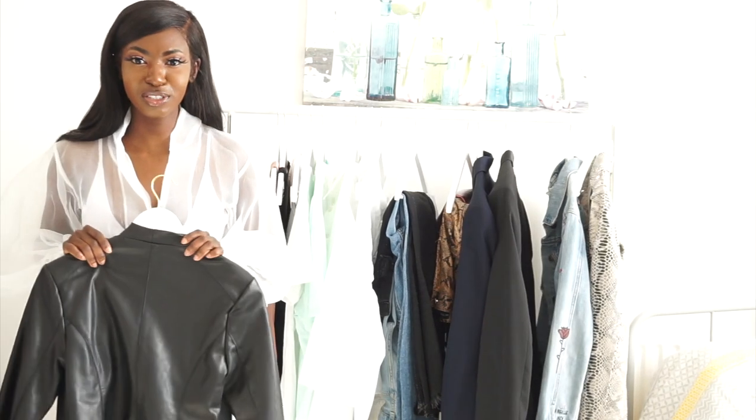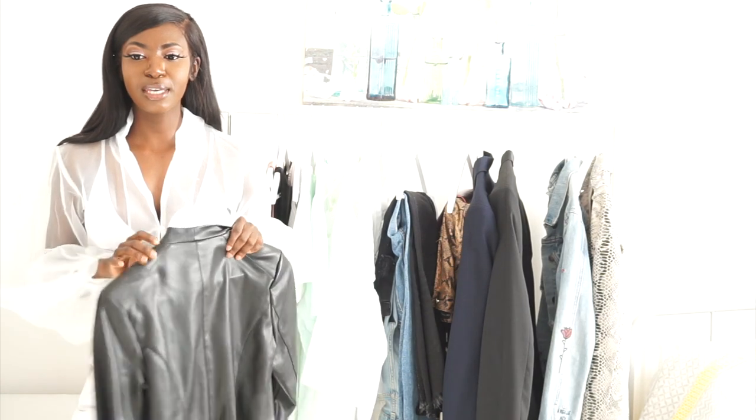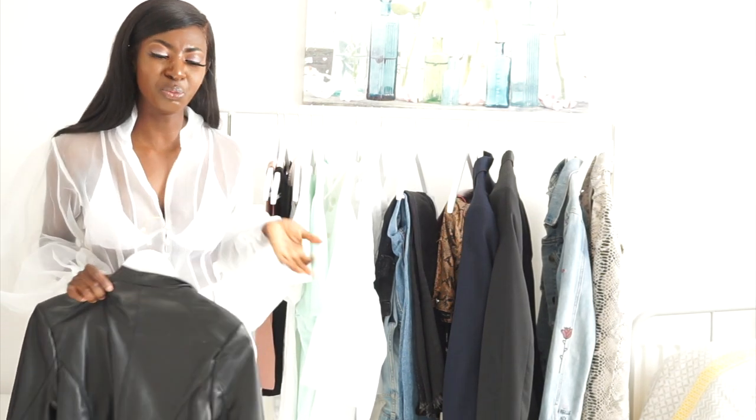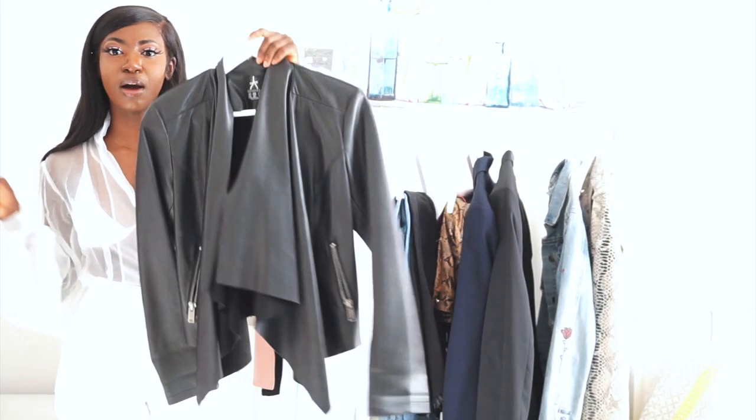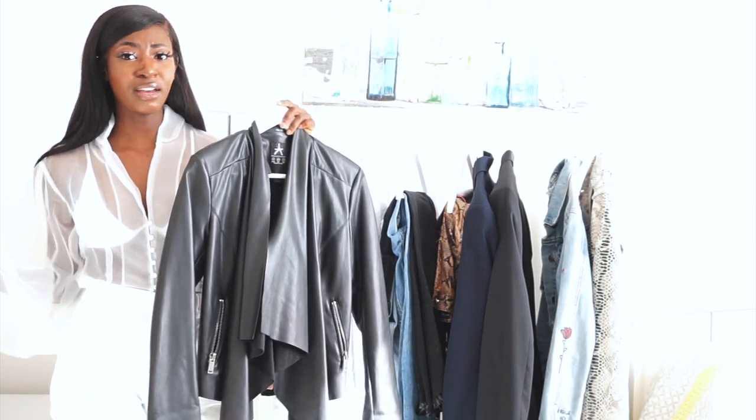So we're going to the leather jacket. I'm not a fan of leather jackets, however, there are some days that I feel like I'm in the mood. A leather jacket is like a must. It's something you should have in your wardrobe. If you don't have it, hunty, go get it.